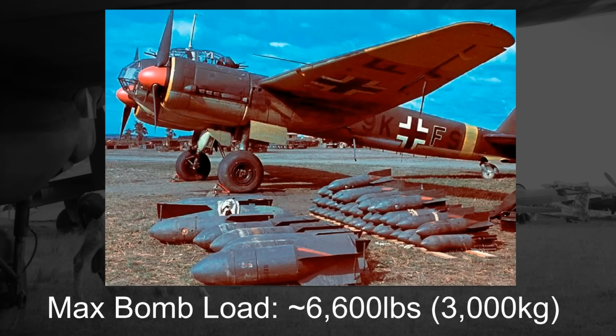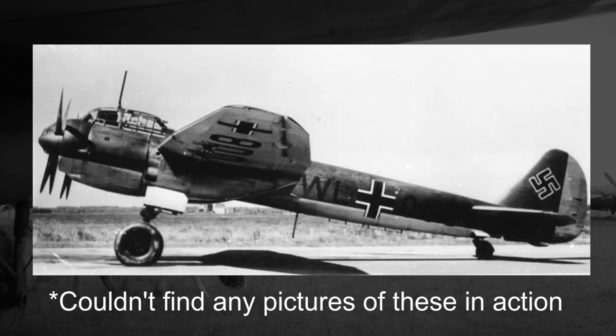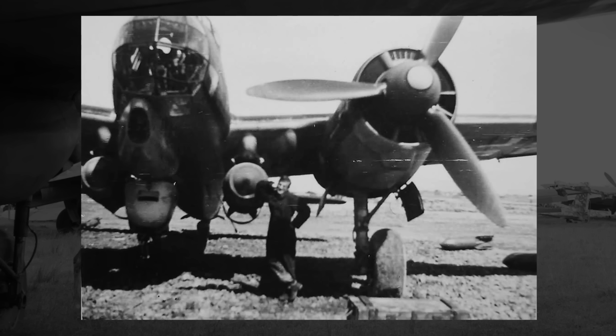Up to 4,000 pounds could be carried externally on 4 underwing hardpoints, and the remaining weight could be held in the internal bomb bay. If it was flying with the maximum bomb load, though, the plane would have to be outfitted with rocket boosters to aid in takeoff, and overall the extra sources of drag on the outside of the plane from the bombs would end up reducing performance quite significantly.